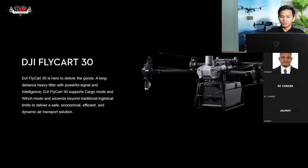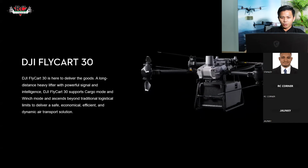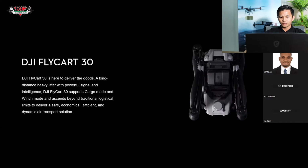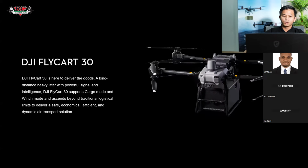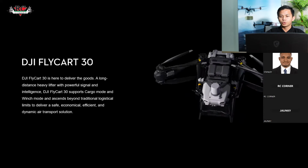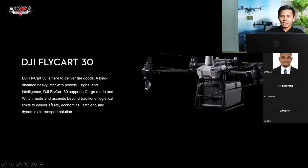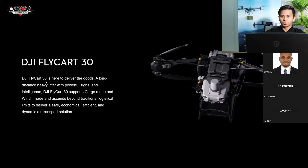So for long distance and heavy payload, we have cargo mode like this, and winch mode with the winch cables. What we want to achieve is safe, economical, and efficient local air deliveries.